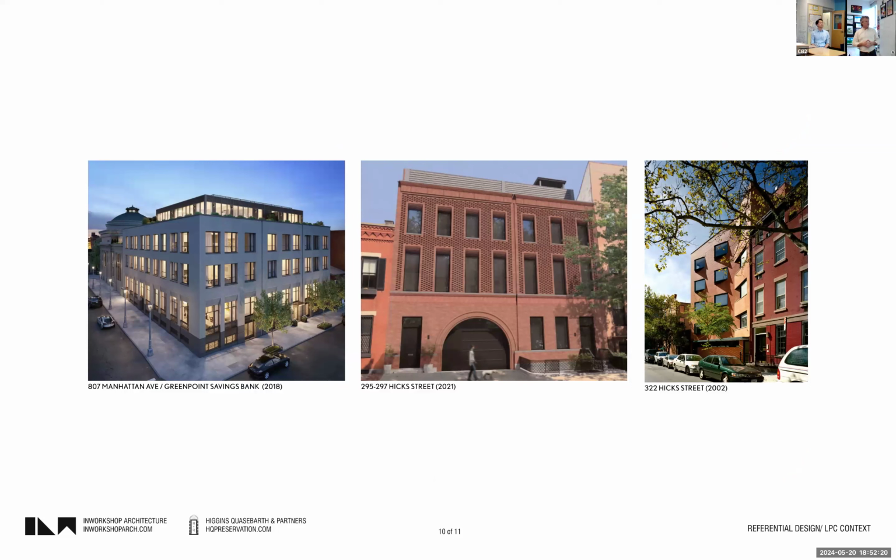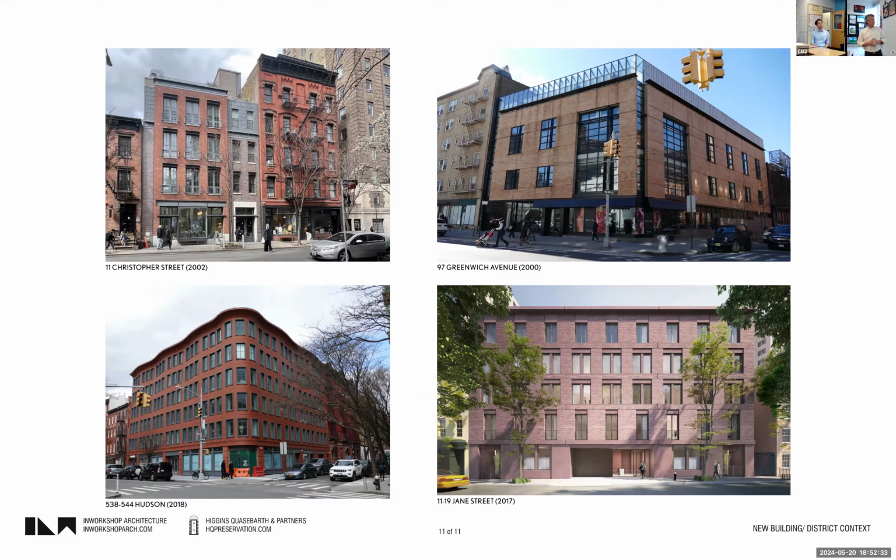Just some precedents on new buildings, particularly new buildings that use similar stylings. These are from Greenpoint and Brooklyn Heights Historic District. I think more relevant, obviously for us, and which you will be familiar with, are the different types of new buildings, contemporary designs within the Greenwich Village Historic District. 11 Christopher, 97 Greenwich Avenue, 538 Hudson, and 11 Jane Street. All of these are contemporary design buildings. All of them use brickwork in particular, and brick and terracotta in some cases, to develop a really rich textured facade. And we think that those are good precedents for what we're doing.